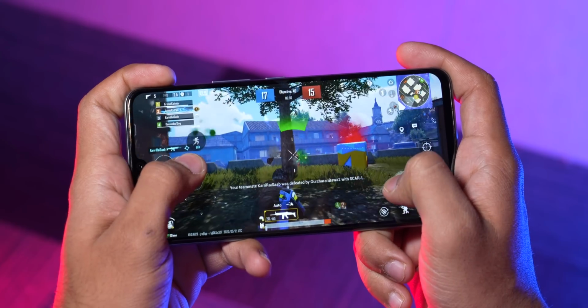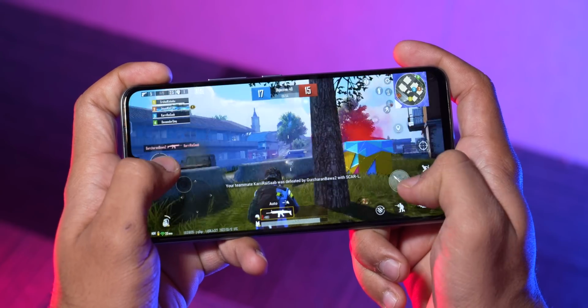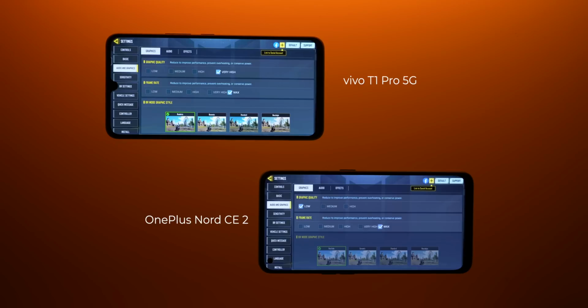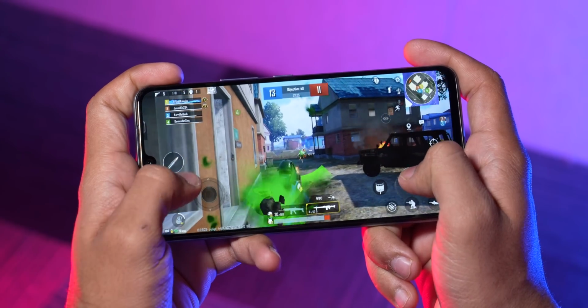I tried BGMI for gaming, and I know a lot of you folks actually like playing that game, and you can get a maximum of HDR and Ultra or Smooth and Extreme graphics on both the phones. But in Call of Duty Mobile, you can actually get higher graphics settings on the 778G inside the Vivo T1 Pro 5G. And therefore, the T1 Pro 5G is better for gaming compared to the OnePlus Nord CE2 as well. So even if you're a gamer, this is possibly the phone that you must consider. And of course, Vivo's also added this massive cooling chamber, which helps with keeping the heat dissipation low, which is not available on the Nord CE2.